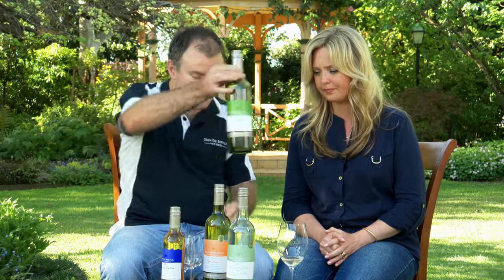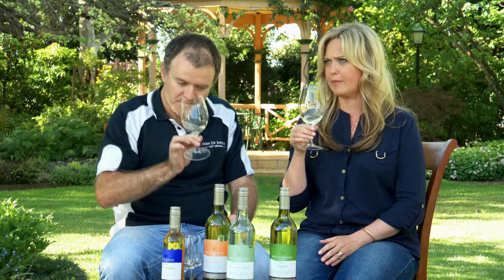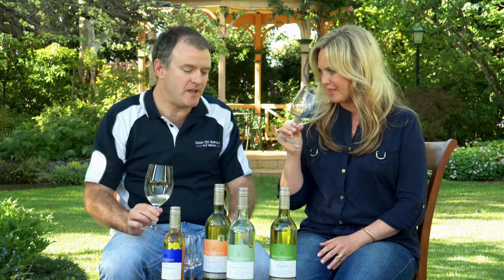So straight away it's going to have a bit more flavour on the palate, but on the nose also the wine is totally different. It's tropical, but there's also an underlying nuttiness to that wine. Oh, it smells so good. And a little bit spicy, like sort of mixed herbs, which is quite unique to Vitello.